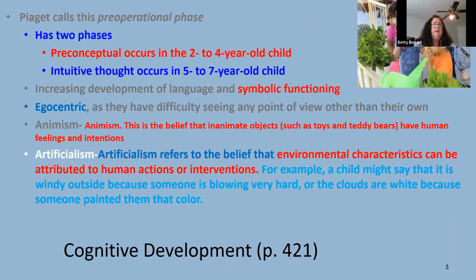So Piaget is the preconceptual stage from 2 to 4 and intuitive thought by ages 5 to 7, which means they're starting to learn how to think more and more. Their language becomes more developed. They're able to have 2-word sentences by age 2. And as a preschooler, they are still egocentric, but they're not as bad as a toddler.